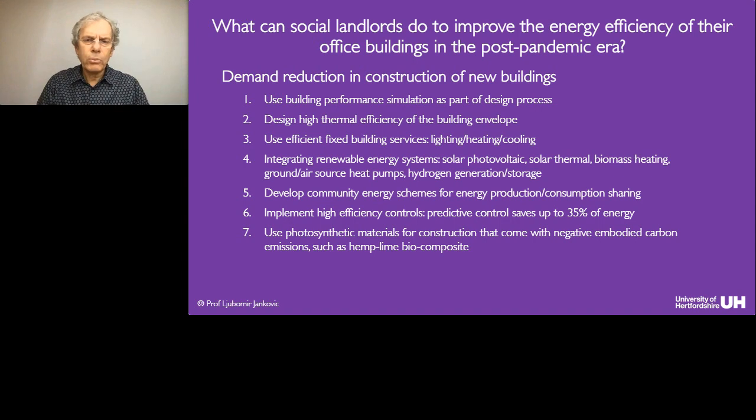What can social landlords do to improve the energy efficiency of their office buildings in the post-pandemic era? When it comes to construction of new buildings, again, use building performance simulation as part of the design process. Design high thermal efficiency of the building envelope. Use efficient fixed building services. Pretty much everything is the same as with retrofit, except retrofit is something of an afterthought, and this is something of a pre-thought. So we need to put all those things into the design process and use photosynthetic materials as much as possible for construction, as they have a negative embodied carbon.